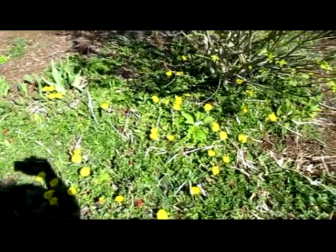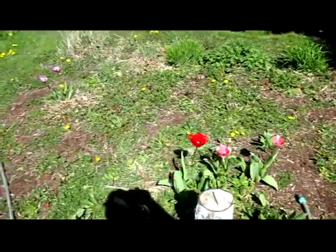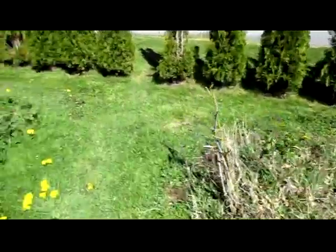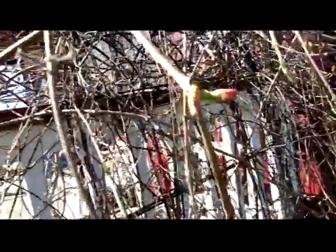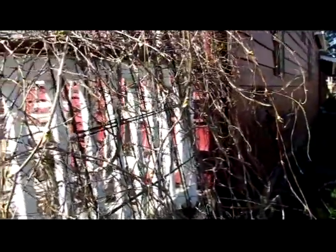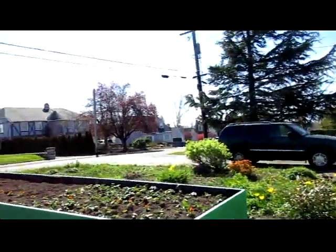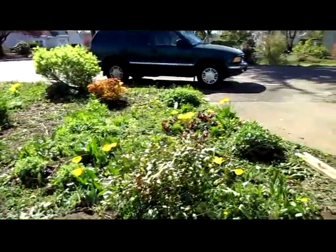We have a whole lot of dandelions going on, so I think I'm going to make dandelion jelly this week. And if I do, I'll make a video of that. But the honeysuckle is starting to bud out. And as soon as it has flowers, I will also make honeysuckle jelly, because that is so good. So that's really what's going on with the front bed this year, or so far, in the front yard.